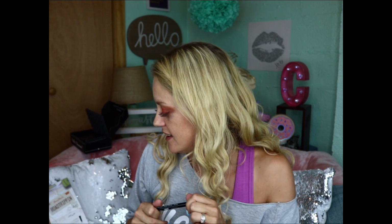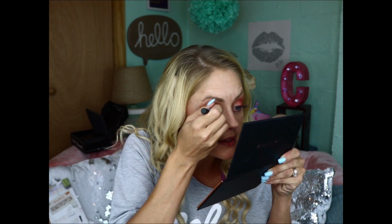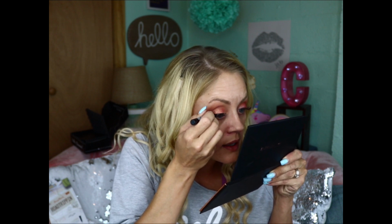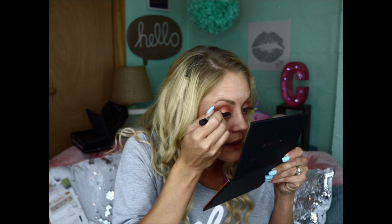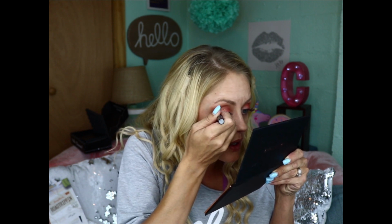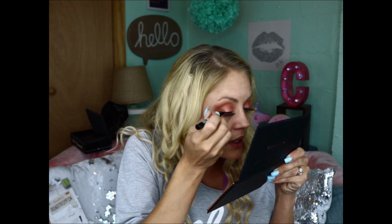Go ahead and go in with liner. I did get some new liner in, was it Ipsy? Did I get this one in Ipsy? I'm pretty sure I got this in Ipsy. It's the Eco London Skinny Liquid Eyeliner in black. I've had this before and just really, really love it. I'm excited to have it again because I used it until it was gone. It was just super easy. You can get that thin little line that you need just by using the tip of it, but you don't have to go back and forth because it's not too thin.